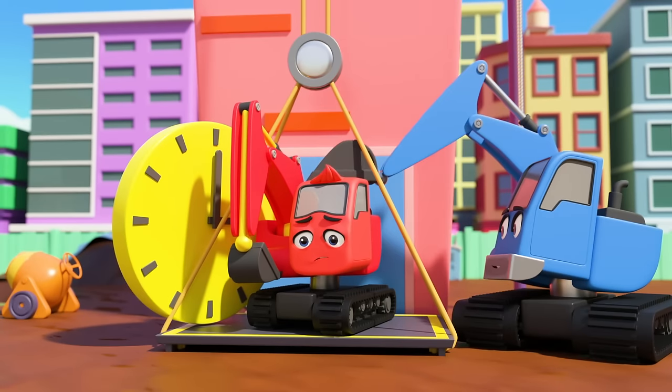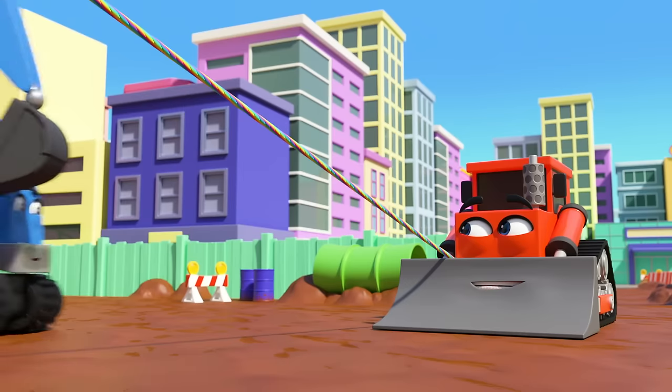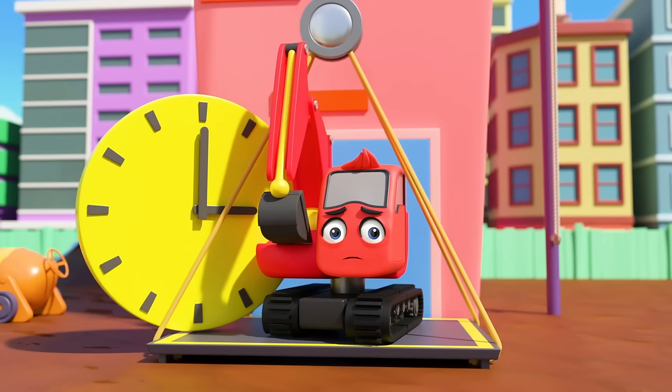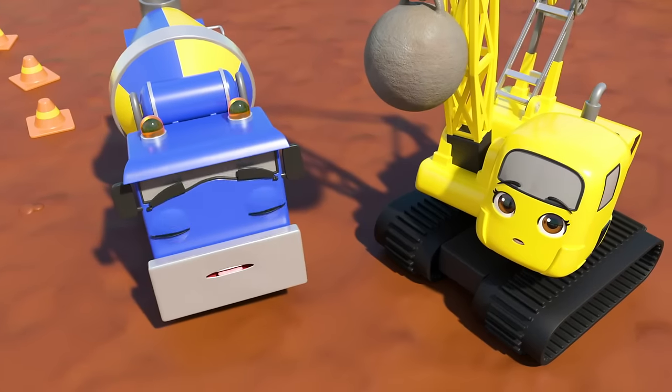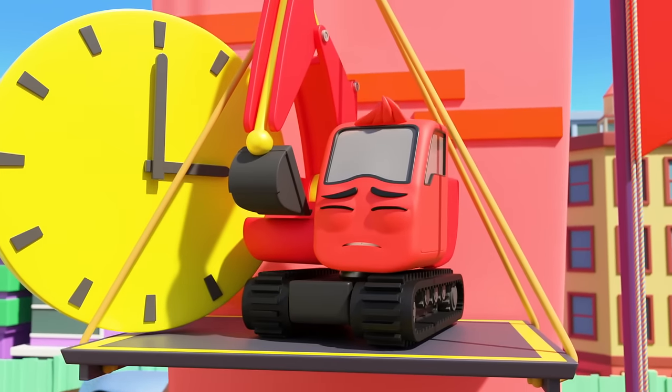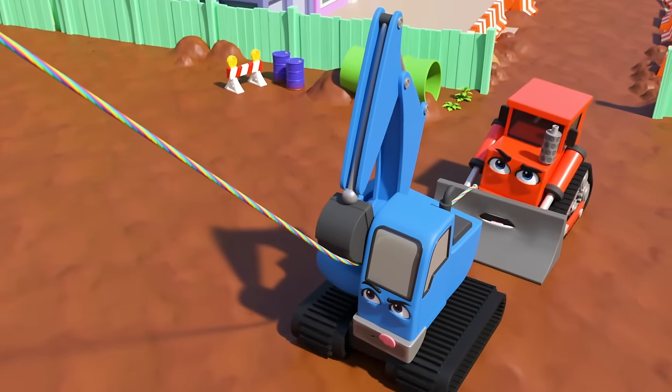Be brave, Digley. It's high up, but you can do it. Ready, everyone? Heave! Up and up we go. Don't look down, Digley. Almost there. Keep pulling.